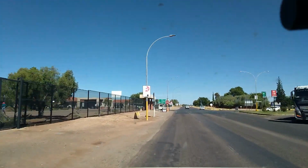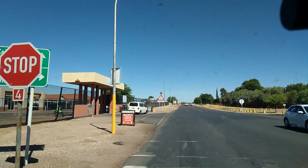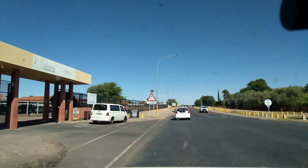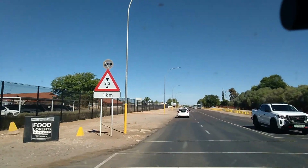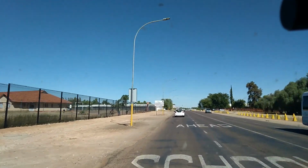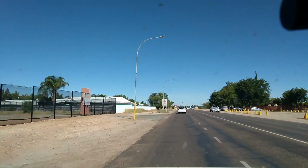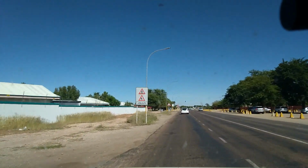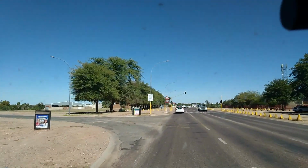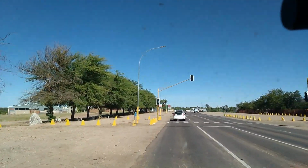In the meantime, we're now driving down the main road here, which is the extension of Schroeder Street. And we'll tell you in a minute who Thomas Schroeder was. And we're now passing the old provincial hospital, which I don't know what it is nowadays. On the right hand side we have Oranje. And then shortly we're going to have the police station on the left.